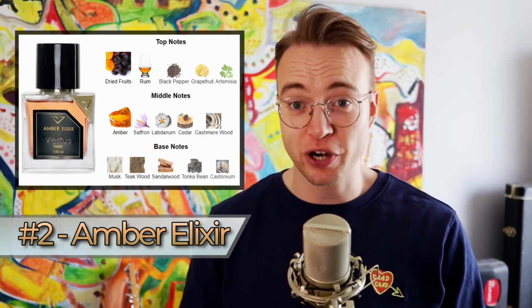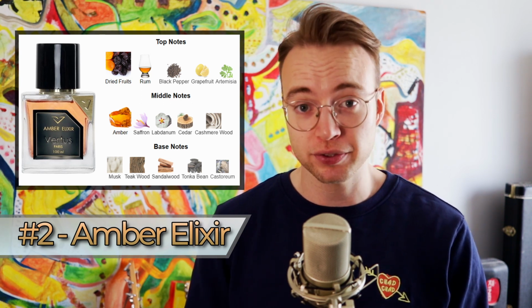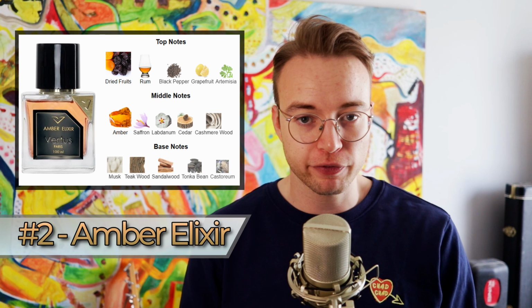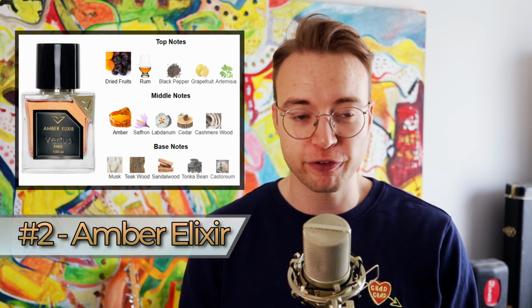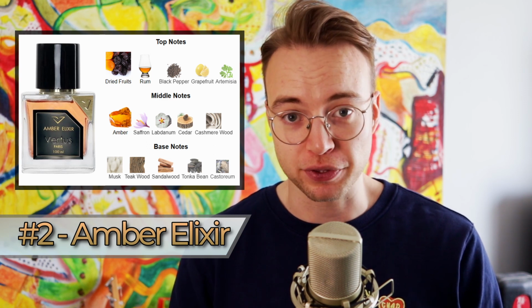On paper, any use of dried fruit in a fragrance sounds kind of weird. Doesn't sound like it should work, but somehow it does. I think if you have a very sweet amber fragrance, and you know what dried fruit smells like, if that combination sounds appealing to you, that is very much what this fragrance is.